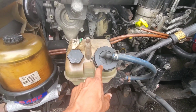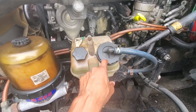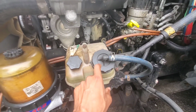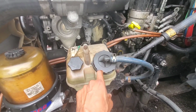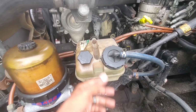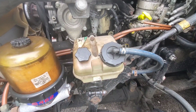A lot of guys don't know that there is a filter in here for your power steering fluid. You should change this thing at least every 50 to 100,000 miles. It's a little teeny filter inside of here for your power steering. So sometimes when your power steering is whining, it's just because you need to change that filter. That filter's so clogged. Everybody keeps seeing it get low, and they'll just open this up and keep filling up the fluid, and it's not helping the situation because the filter is clogged.